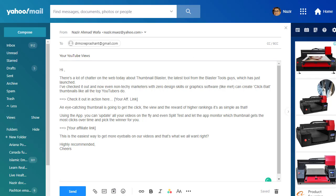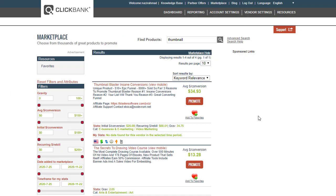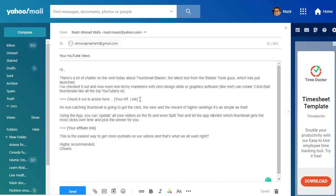go back to the products and just click on the promote button. Once you click on the promote button, you can copy that. Then the next step is that you can go to Bitly and shorten the URL as we did before. So you can simply copy that URL, and once you copy the URL, you can go back here and you see here your affiliate link.